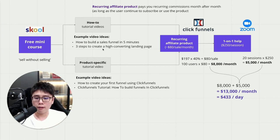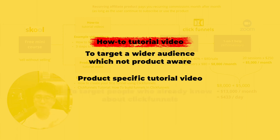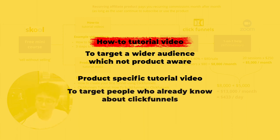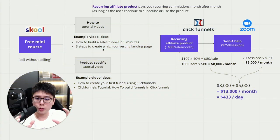You make the commission as an affiliate, which is why it's very important for you to have a combination of how-to videos to target a wider audience who is not product aware, and also target people who already know about ClickFunnels and create product-specific tutorial videos. So if you combine both of these kinds of videos, you offer them as a free course, you're going to get so many signups. You're going to get so many people joining your community.